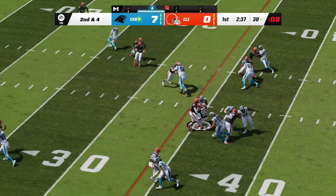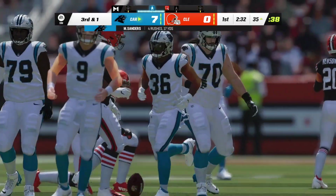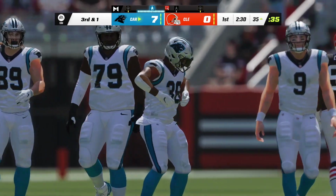It's a second down run with Sanders. And tackled down after a gain of 3. Leaves him with 1 yard to go on third down.